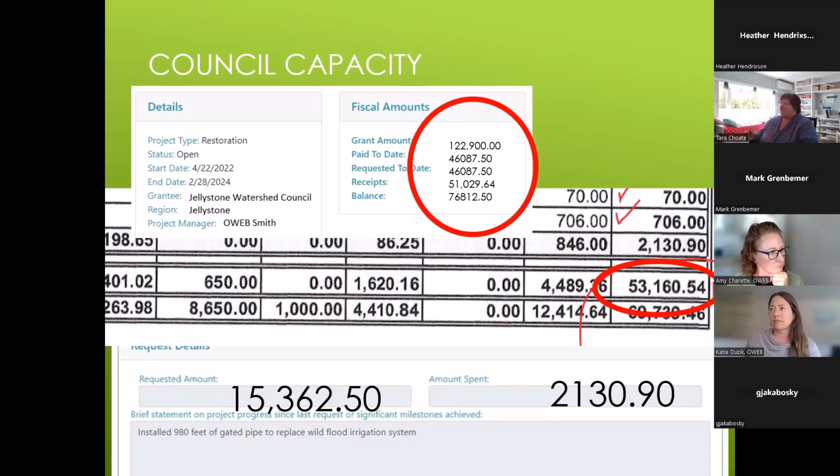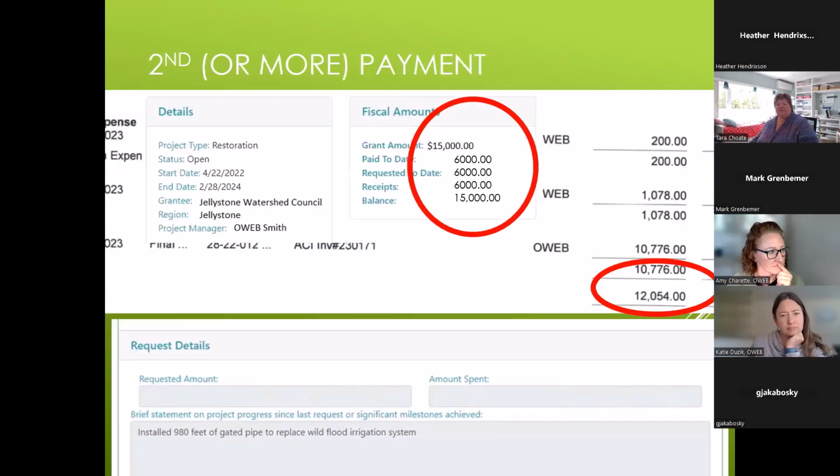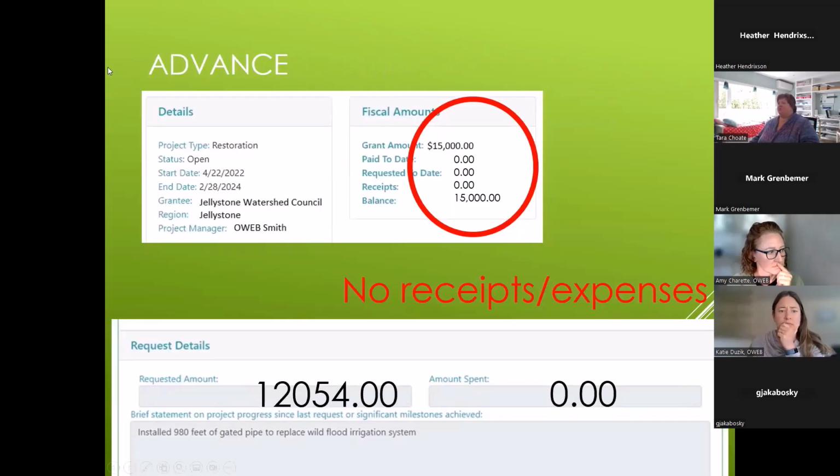Advances, we do allow them, but I forgot that you have 120 days to show your spending on that. Because we just said we're having problems with this as a concept. What I'm going to do is move backwards a little bit. We're going to go to this advanced slide, where we talked about the grant amount is $5,000.